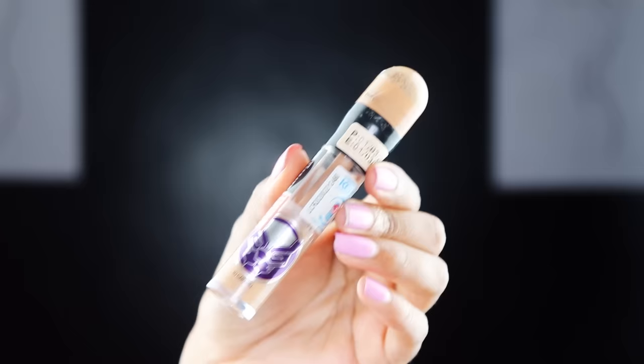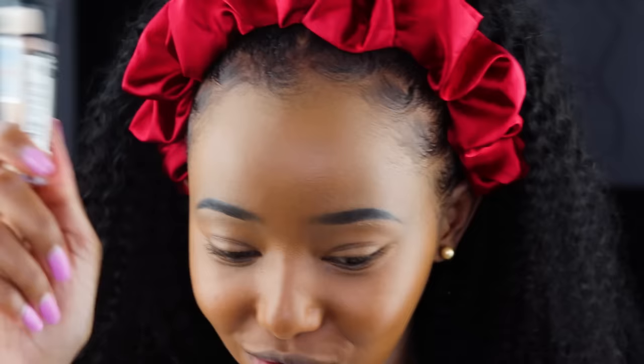So the concealer that I'm going to be using today is by Maybelline. This is their Instant Age Rewind. I remember the name of the concealer, and mine is in the shade 10 Caramel. So I'm just going to twist it up a bit and then I'll apply like that.